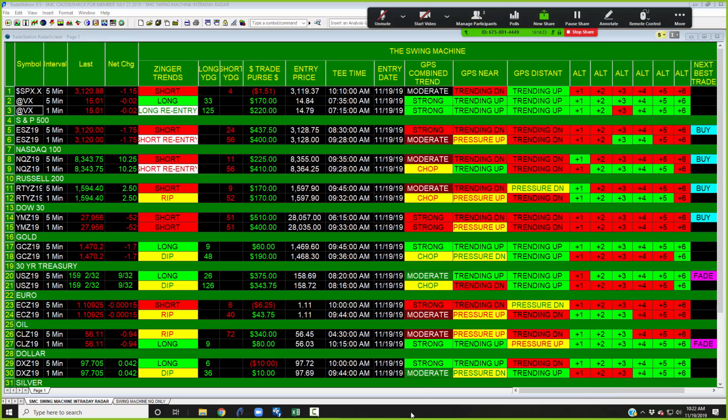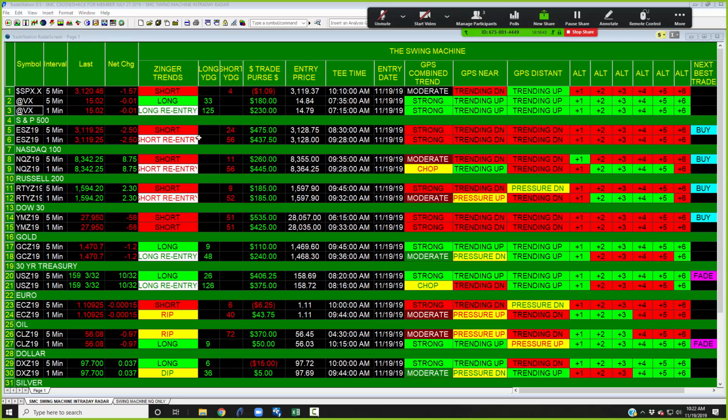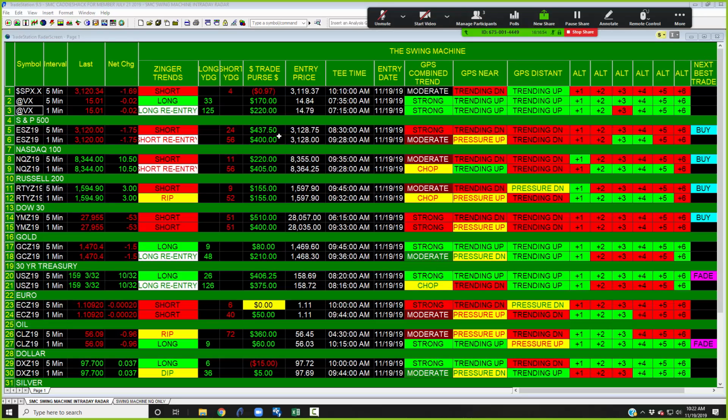How is your trading going this morning? Let us share with you our trading. Here's the entry date, 10/19. So everything is fired today. So if you were a member with us and you took the 5 minute signal, you wanted to trade 5 minutes, you would have gone short the ES and you'd be up $450, 60 some odd dollars.